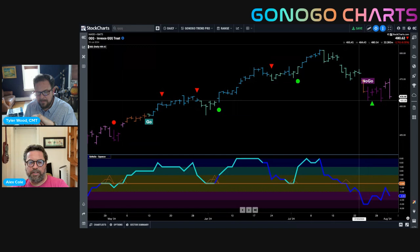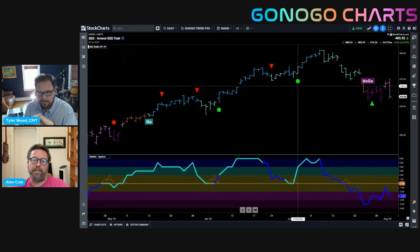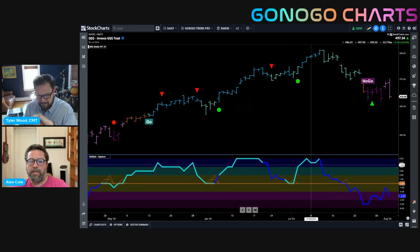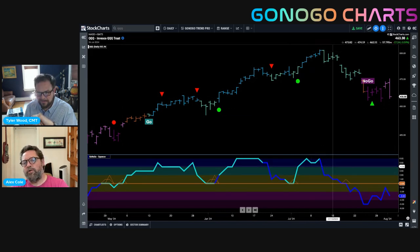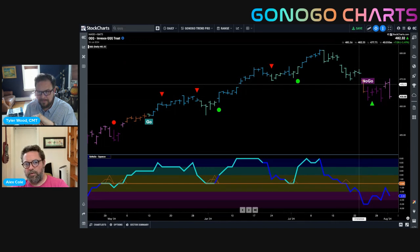Like you said a few charts ago, Tyler, we can do the traditional volume analysis, and it can be really powerful. You're seeing this last movement up in price accompanied by relatively low volume, and then as we move lower, volume is relatively heavy. So that tells us something as well. And of course, then we move into a no-go trend.